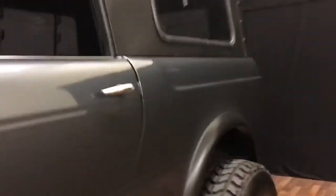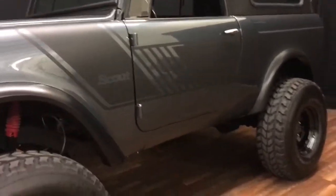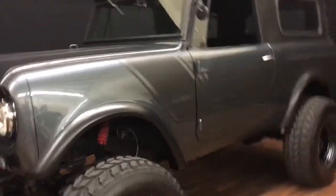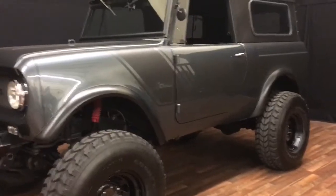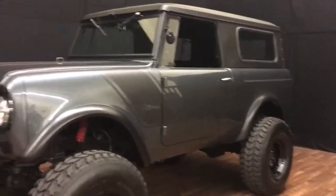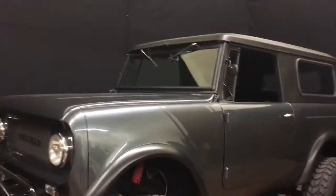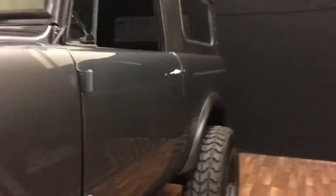I will tell you one thing about these Scouts. It is extremely hard to find parts for. Nobody makes reproduction parts for the Scout 800s. And don't let that alarm you, because there aren't many parts to them. This has Chevrolet running gear. All the mechanical parts of this are really easy to find, but the body parts, if you don't have them, they're extremely hard to find. For instance, the window regulators. I'll go into that later. Major pain to get window regulators for this, but I got it done.